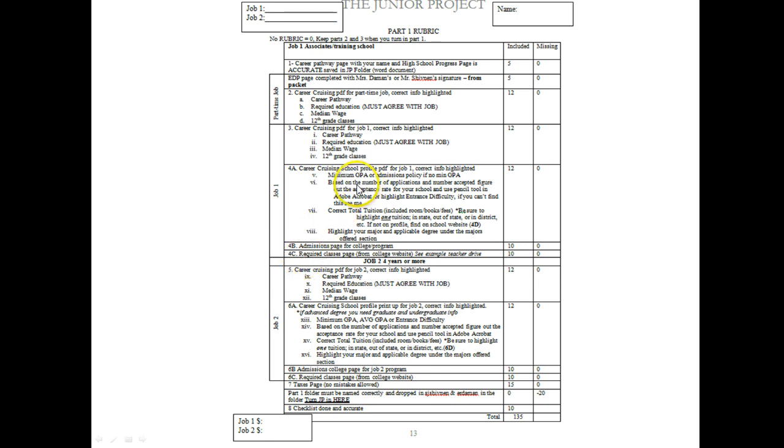If you look, you need to do admissions, minimum GPA or admissions policy. For your community colleges, you really want to focus on admissions policy and entrance difficulty, because most are open admissions. But you may need to calculate the acceptance rate, which we're going to talk about in just a minute. You'll need to do tuition, and then find your major. You'll also need to go to the school website and click on the admissions page. Make sure it's undergraduate admissions, and click print. Then you will need to find the classes, and I'll talk about that later in this video.